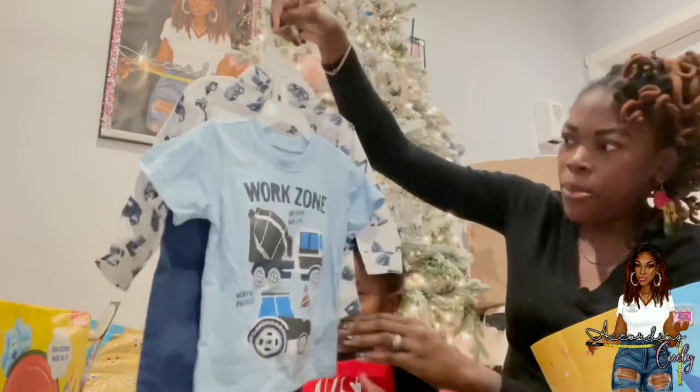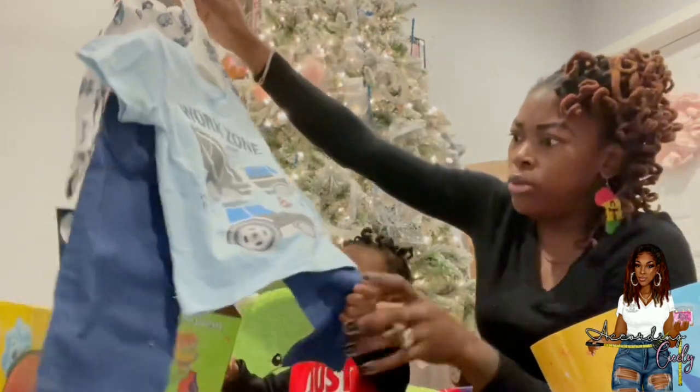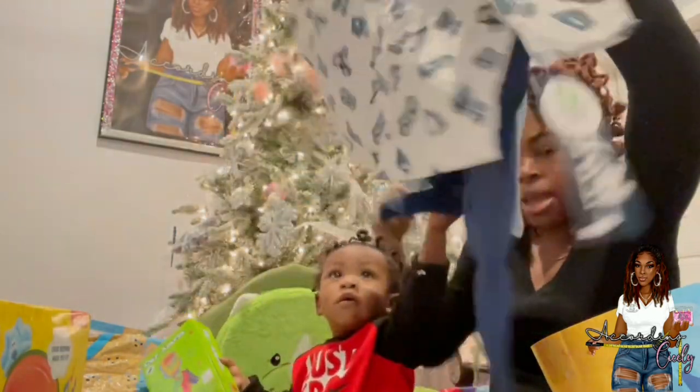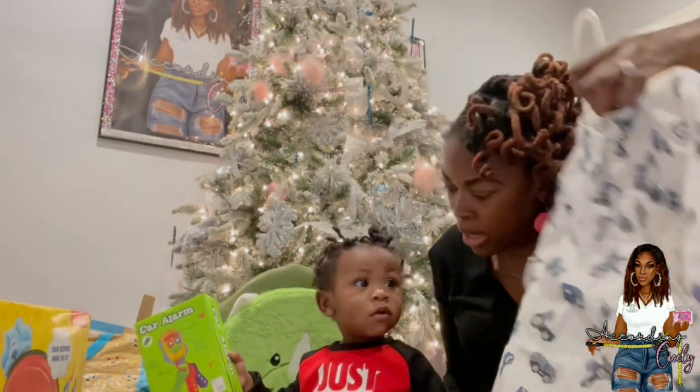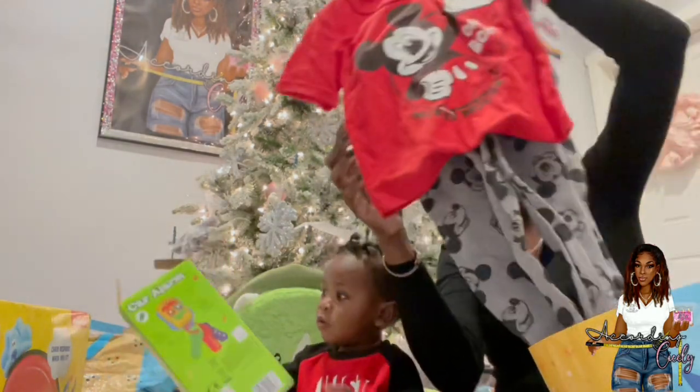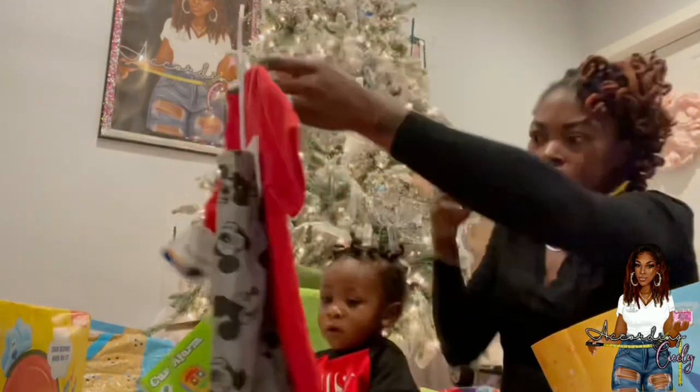I love dressing Kaden up with button downs and then dress pants. So that's cute. Y'all have matching outfits. And this set is also nice because if you want to dress up or if you want to dress down. So it says work zone, room, room, let's build, work in progress. You like that, Booski? That's cute. So that's from Grandma.